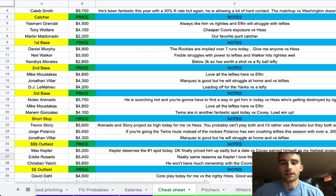And then Mike Moustakas, where he talked about the Marwin Gonzalez, 4,100. It's a good way to get cheaper Twins exposure. They're starting to price them up finally, which is sad, because we've been using them a lot. But definitely like Marwin if you can fit him in your lineup. Cavi is not a good pitcher, and that bullpen isn't the best either.